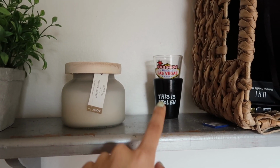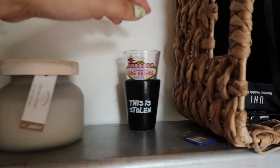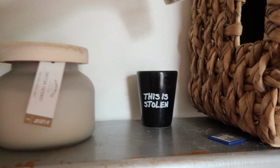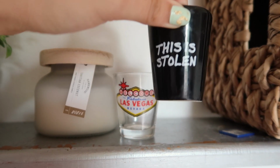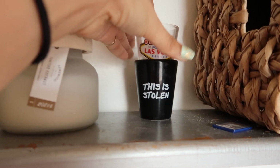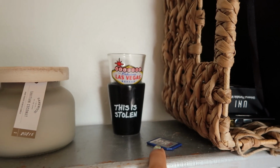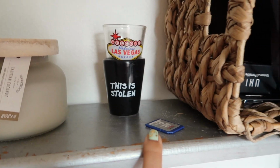Right next to that I have these shot glasses. The one on top is actually from my niece. She went to Vegas and brought me back a shot glass. And then this one is from a restaurant that me and my family go to when we go to trivia night. We won a round of shots. Here I'll just keep some SD cards. This is one that I don't use often, but it's just there.